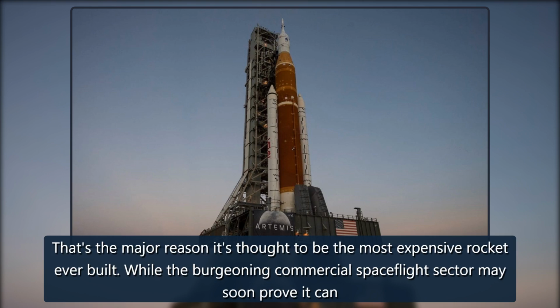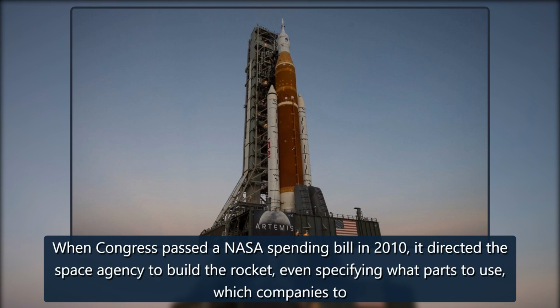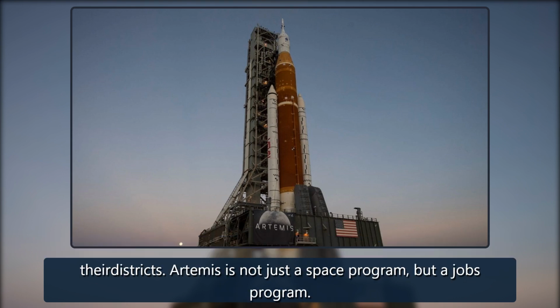While the burgeoning commercial spaceflight sector may soon prove it can build a more cost-efficient space transportation system, affordability was never the priority for SLS. When Congress passed a NASA spending bill in 2010, it directed the space agency to build the rocket, even specifying what parts to use, which companies to contract, and what kind of business arrangements to leverage. At that time, amid the Great Recession, those lawmakers sought to support thousands of jobs in their districts. Artemis is not just a space program, but a jobs program.